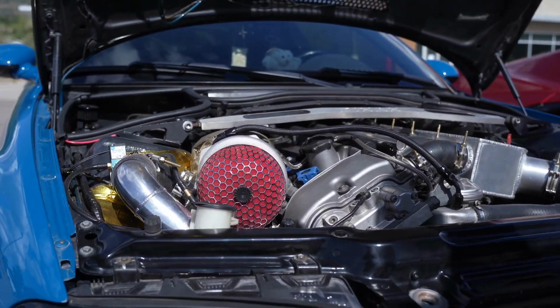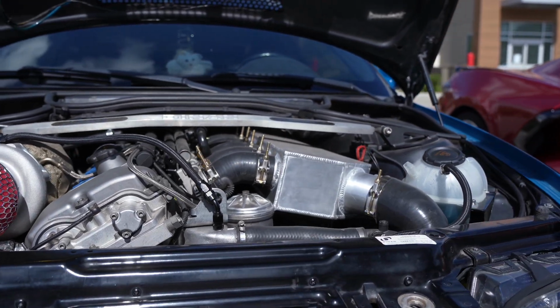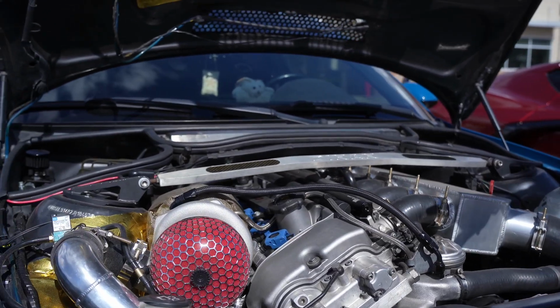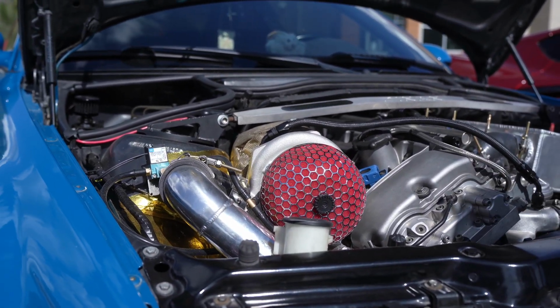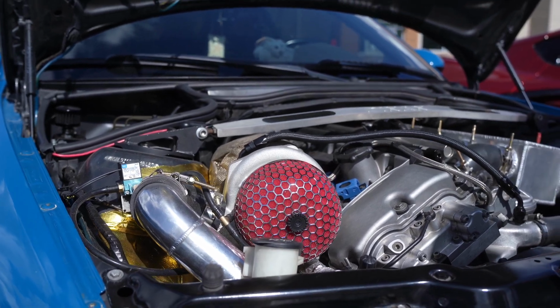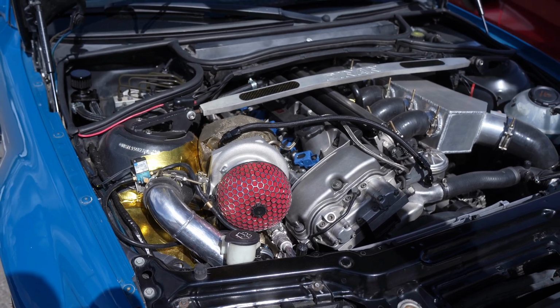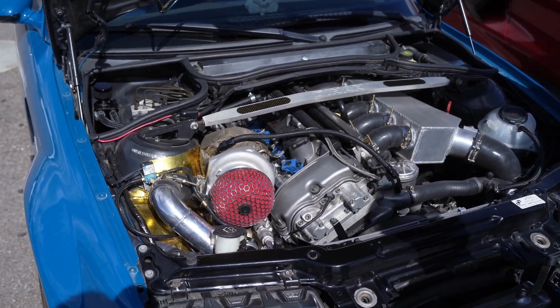All right, you're gonna have to break it all down. Yeah, it's a little dirty, but basically we have a GTX 3582R turbo with an 82AR turbine housing, so it's a pretty big turbo in terms of size. It's on the higher end, so this car probably makes more power up top for sure.